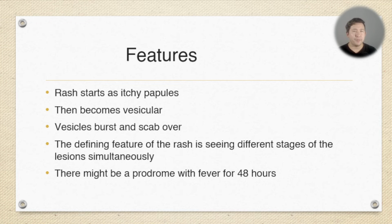The second thing is there might have been a fever. You sometimes get this feverish prodrome for a couple of days where they're kind of irritable and feverish for a couple of days before the rash arrives. That can help give you a clue as well. But the rash really is the key thing.